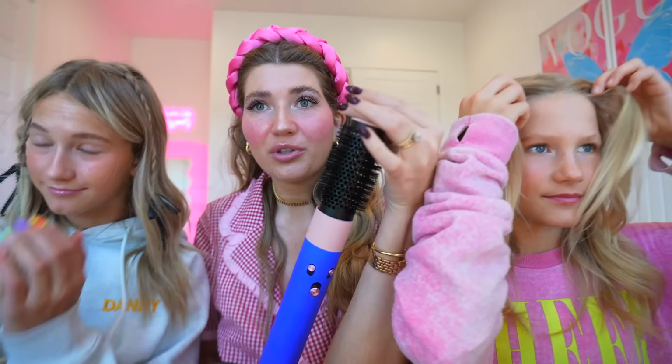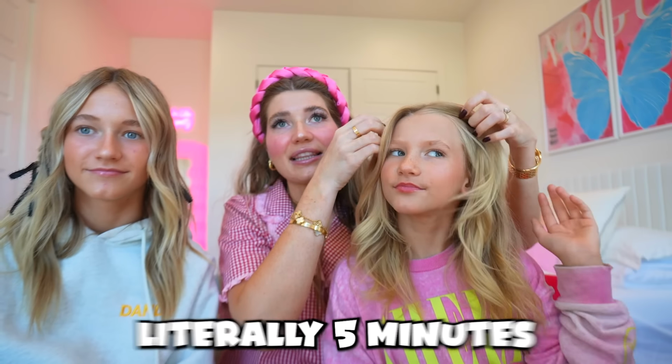You guys, I have the Dyson already, but it's like the first version of it. This one is like insane. You can twist up here and it can switch sides and it's just so freaking cute with this pink and blue. So, do I think the Dyson is worth it? Yeah, you guys have a Dyson too. It's a lot of money, but I do. Look at this. She has a full on blowout and I did it in literally 5 minutes. Yeah. It looks so good.